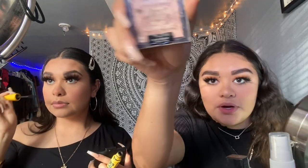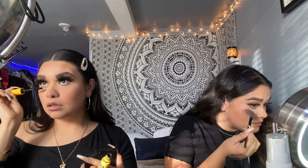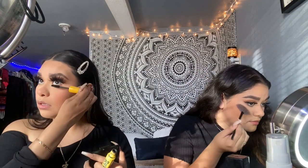So I'm gonna go in with the Wet n Wild. Lips. This is my favorite, Milani 69. And then I bought this when I was really young. It's a 62 from Milani también. But I find when you mix them together, it creates the perfect nude. And then the liner that I have is the MAC.